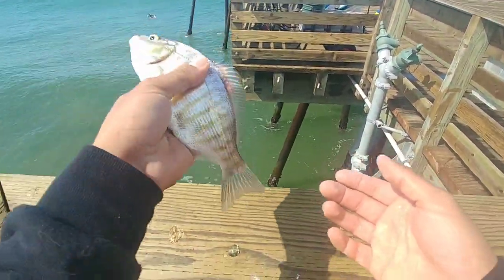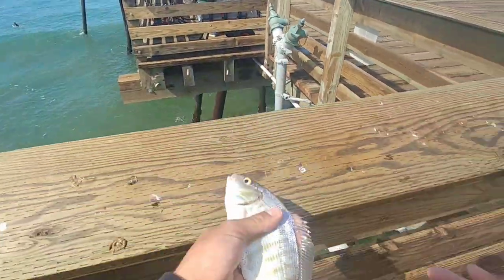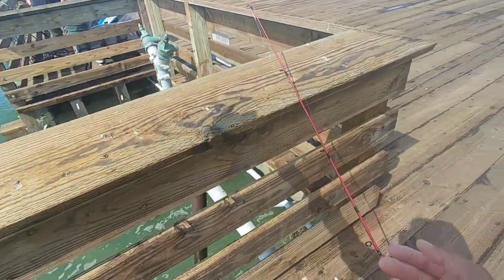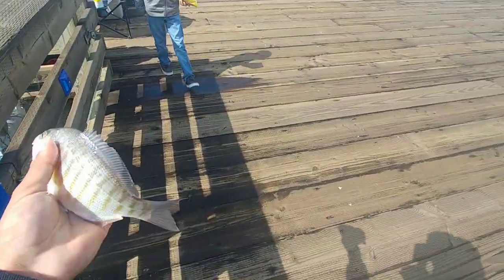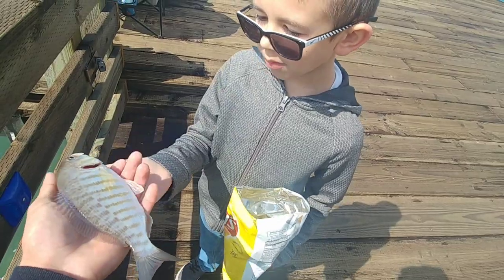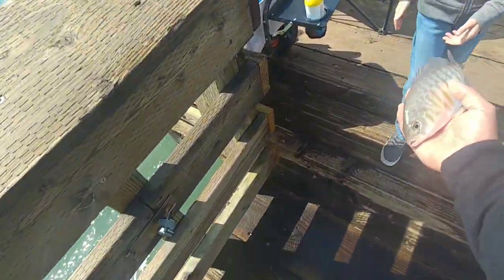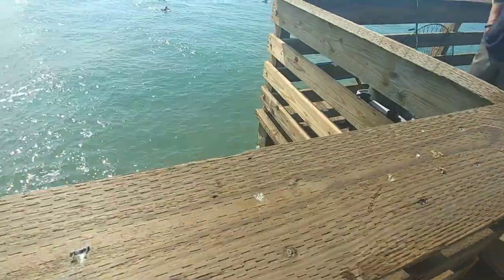You want him? That's alright, just catch one of these. Oh, I know. You want me to show you the fish? Yeah? I'll bring them over. You like touching them or no? They're nasty? Hey, you want to release them for me? Sure. Want to throw them in the water? Just drop them. There we go. Awesome.